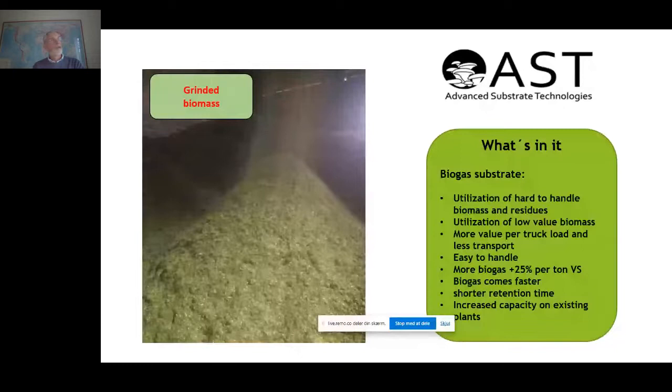Biogas comes faster, so we can have shorter retention time, and that means totally increased capacity on existing plants. And our calculation says that we can easily increase the total output of methane from a biogas plant with 50 to 60% by using grinded biomass. There are, of course, a lot of parameters that you have to take into account, like dry matter content in the reactor, what level you want to have as dry matter in the final thicker state. But this we can solve on the next event, because that's concerning post-treatment and utilization of degassed biomass.